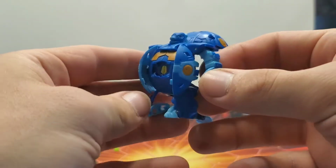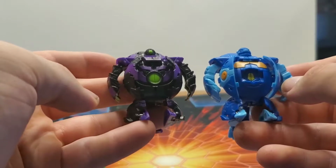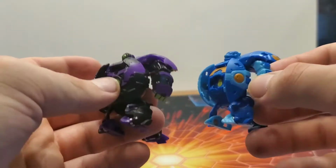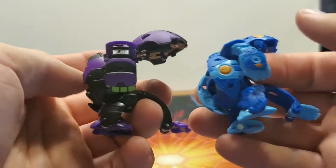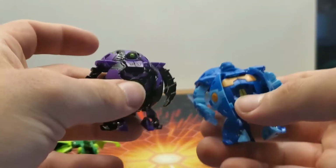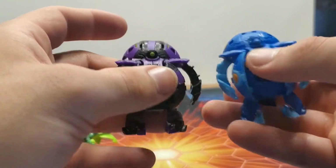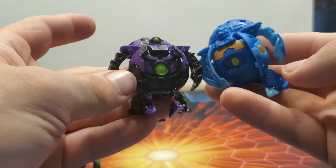And the newest, the new guy in this set, Aquos Pandox. And yeah, you can definitely see that these are pretty much the same thing. They are not pretty much the same thing. They're identical in how they transform. But yeah, I am quite digging just this general look for Bakugan.